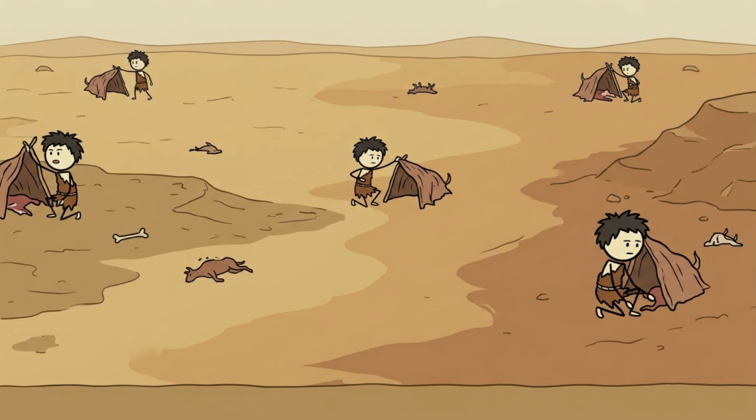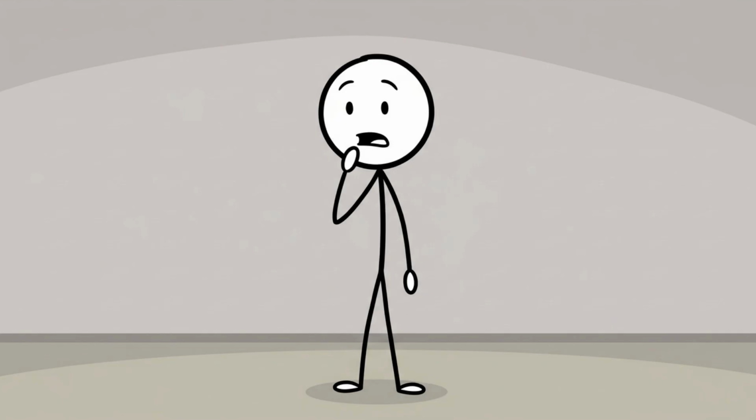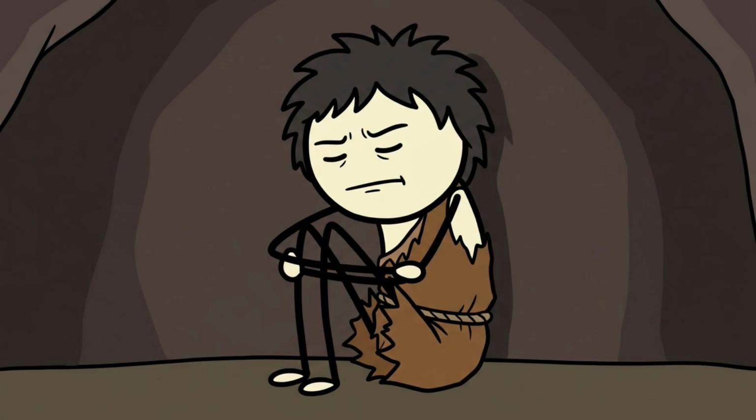The interior of a large animal carcass provides protection from sand, wind, and to some degree heat. The body of a camel, a horse, or a large desert animal killed recently enough that its body is still intact creates a physical barrier that sand cannot easily penetrate. This sounds extreme by any modern standard. And it is. The smell alone would be overwhelming. The conditions inside would be deeply unpleasant in ways that are hard to describe.